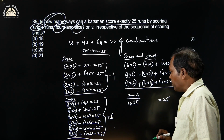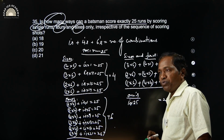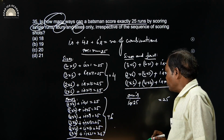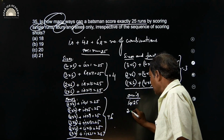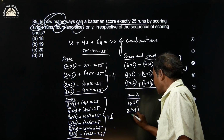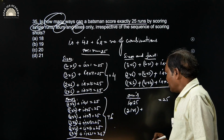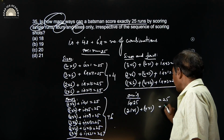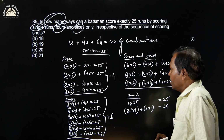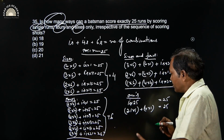23 is not possible because 4 we need to do. Like 22. Ones are 22. No. 21, like 21 into 1, okay, 21 into 1, 21, 4 runs, that's 1 4, 4 into 1 you can take. So this is another 25 here. And see now let us come to what is that 26.